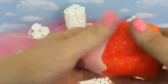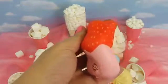Okay, so I'm just going to give this one more squeeze. This one you can feel a little tiny bit of air coming out when you do it. So I think that's why it's so slow. Look at that. I'm a little shaky.